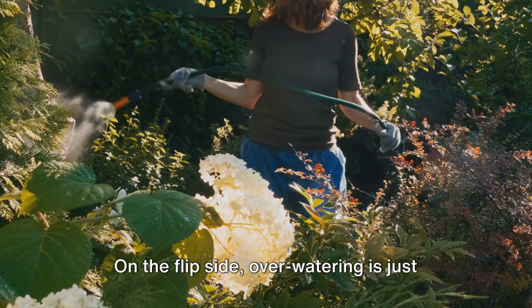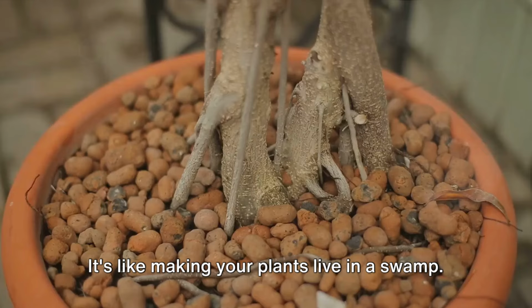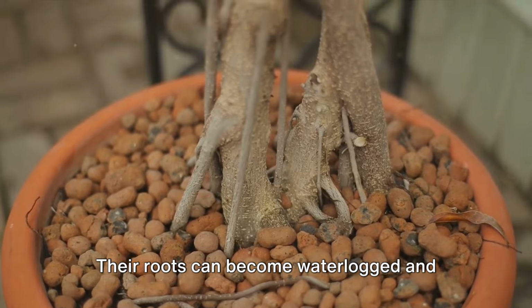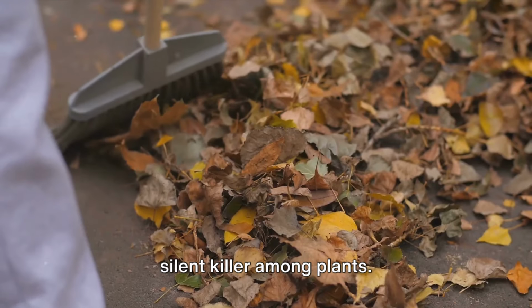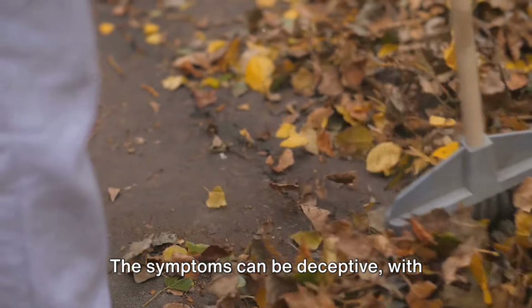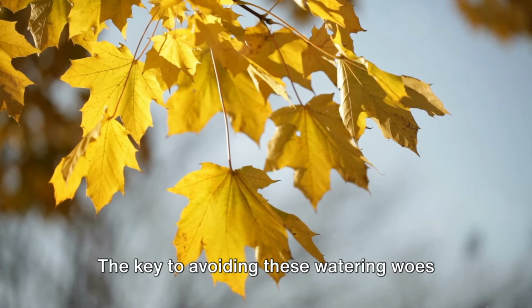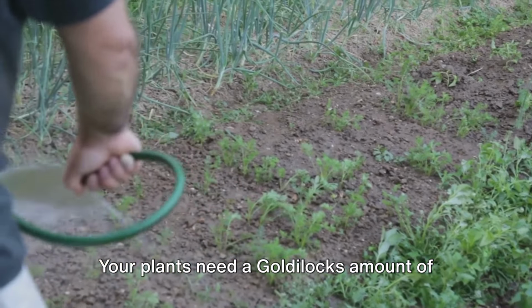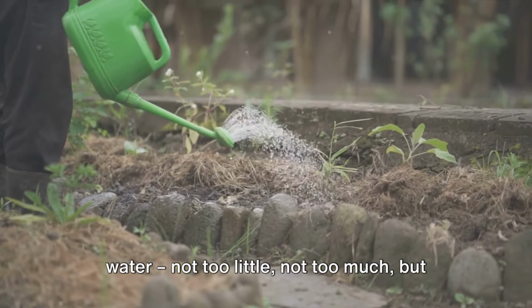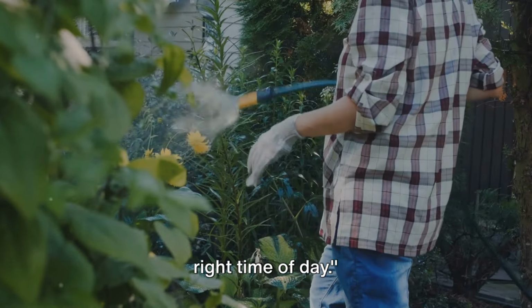On the flip side, overwatering is just as detrimental. It's like making your plants live in a swamp. Their roots can become waterlogged and oxygen-starved, leading to root rot, a silent killer among plants. The symptoms can be deceptive, with leaves turning yellow and falling off, much like an underwatered plant. The key to avoiding these watering woes is balance. Your plants need a Goldilocks amount of water, not too little, not too much, but just right. So ensure you water deeply and at the right time of day.